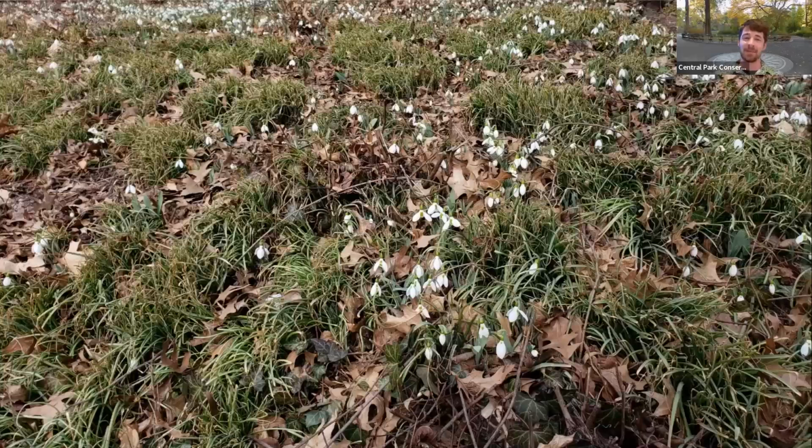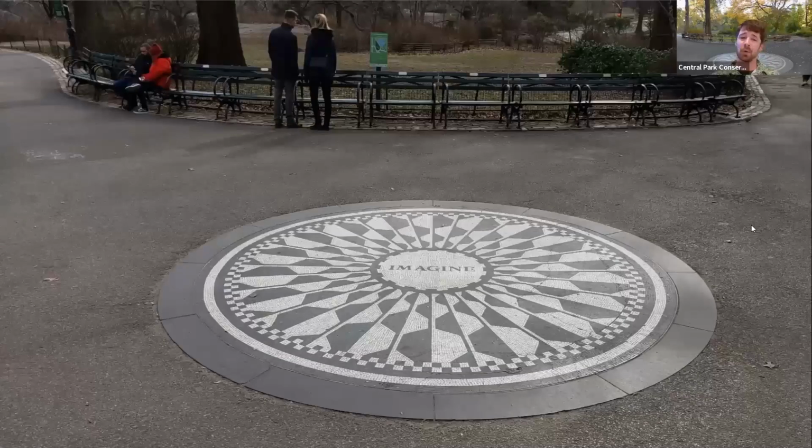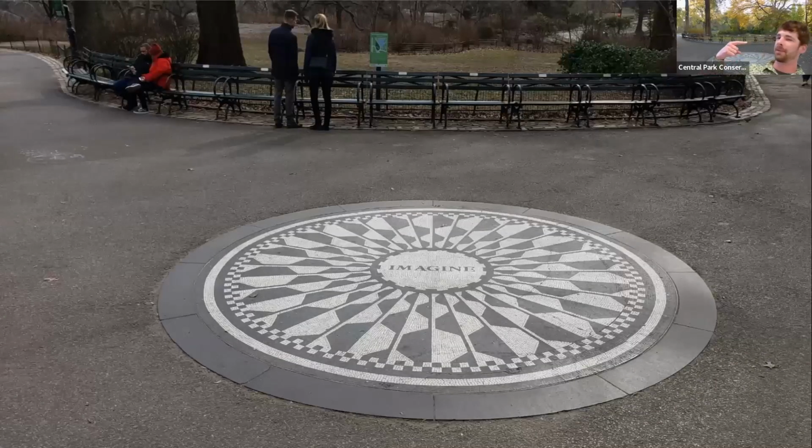This is probably the most snow we're going to find in Central Park, as we're having, again, a very warm winter. The next few days are projected to reach about 65 degrees here. As we make our way up further, we can see some more white in the form of the gray and white Imagine mosaic. What's that behind me?